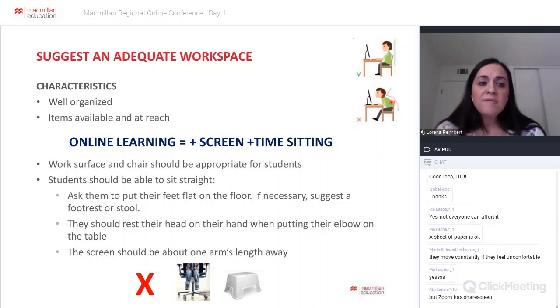And also, something I want you to consider while deciding or asking parents to have an adequate workspace for their kids is this, and this is very important. With online learning, we're going to have more screen time and more time sitting at the table. So children can start suffering headaches, feeling nausea, feeling dizzy, or maybe they're not going to be able to sleep on time, okay? So this is very important, and this is also something that you have to consider.